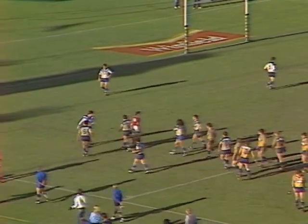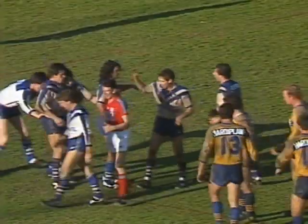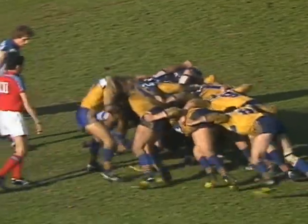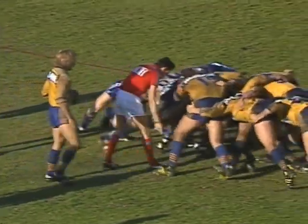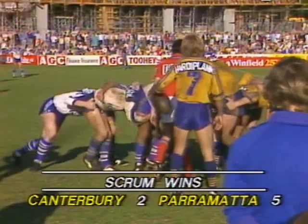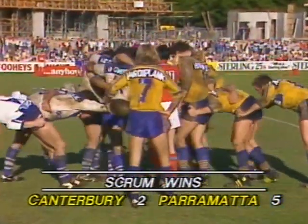Knock on by Chris Anderson, and a scrum will go down about 7 metres inside the Canterbury 22. Well, they're the sort of errors Canterbury Bankstown just can't afford, and I'm sure that Ted Glossop will be tearing his hair out with that type of an error. Yes, and they're the sort of errors that break the momentum of a comeback. 5-2 the scrums to Parramatta.